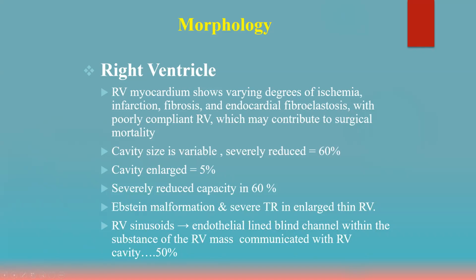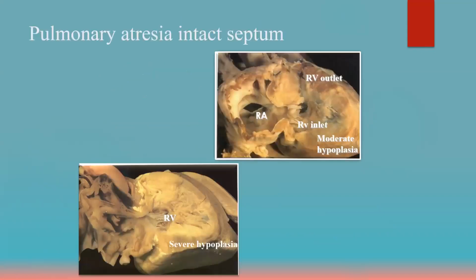Now, communication between this sinusoid and the coronary arteries, we will come to speak about it. It's much less than this number, but the RV sinusoid is part of the development of the heart itself. Because the RV pressure is still high, they fail to regress with time during embryo life. Now, the RV cavity could be severely obliterated.